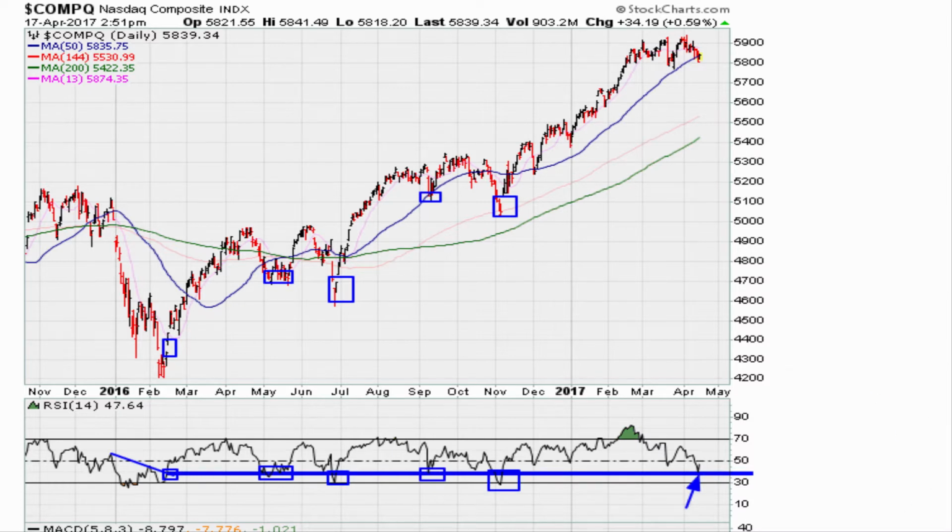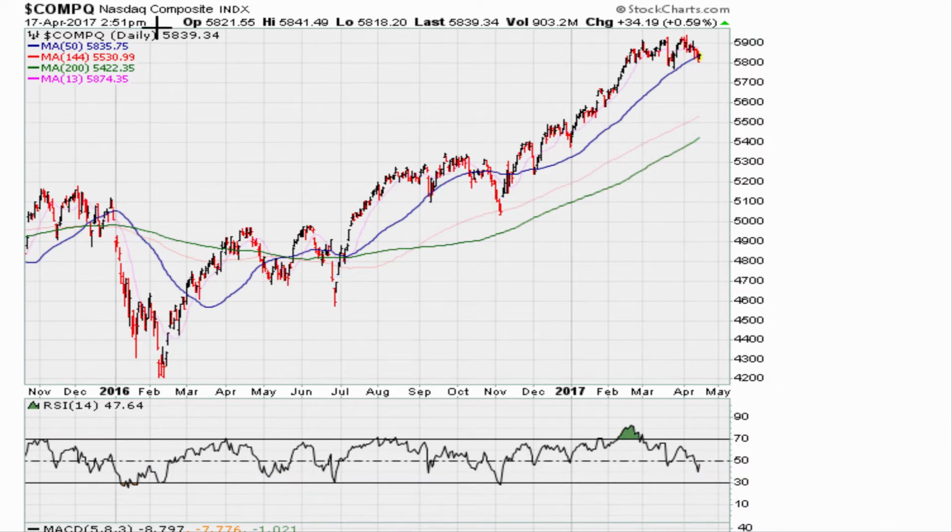We can also see that it is doing its best to hold the 50-day moving average. What that means is, as long as the blue line is holding, as long as the market is bouncing on this line, the possibility of testing these highs or even moving above those lines is back in play, as long as the market is holding that level on the RSI. We can also see this on the Dow.